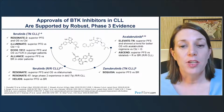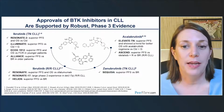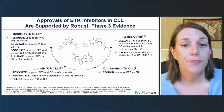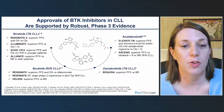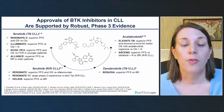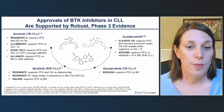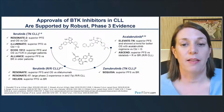So as Dr. Lamanna mentioned, there are two BTK inhibitors that are approved in CLL, Ibrutinib and Acalabrutinib. And then we also have quite a bit of accumulating data for the other second-generation covalent inhibitor, Zanubrutinib. We're going to go through a number of these clinical trials, especially the ones that are furthest along. But just to show you on this slide that for each of the drugs that is FDA approved, we have a number of phase 3 trials that are showing efficacy in either treatment-naive, relapsed refractory CLL.